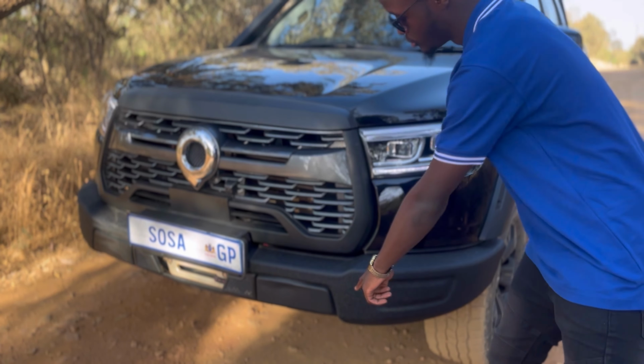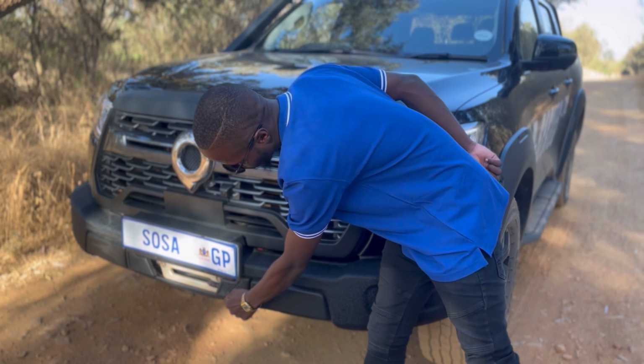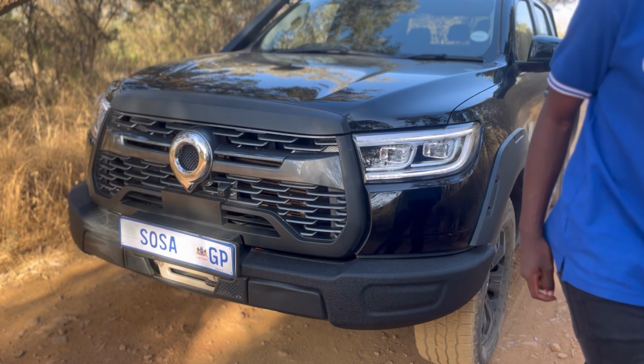The second thing I don't like about the car, it has to be the drive of the vehicle and the lack of power in this specific model. It's something that I wish GWM can improve on the next model in terms of give us more power in the vehicle, because more power means good stuff. So they'll do much better than that.